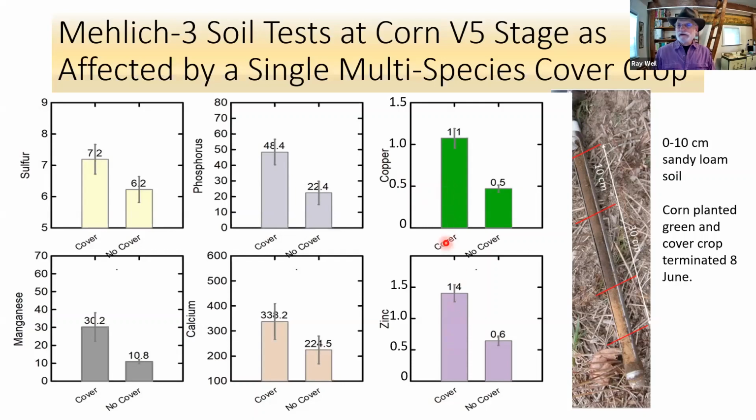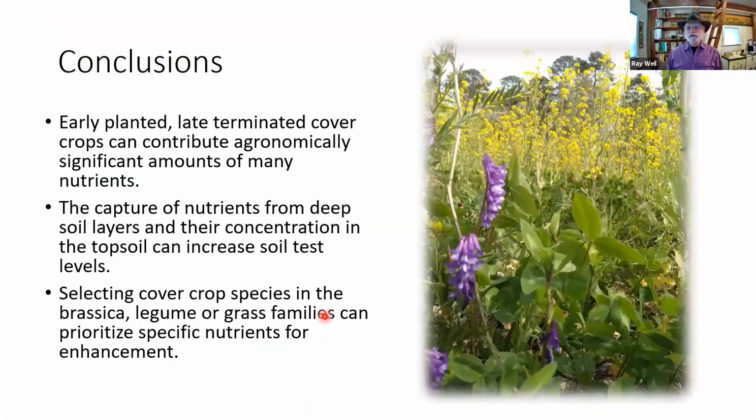Some of the micronutrients were also significantly affected. Copper, zinc, and manganese were all increased quite dramatically with the cover crop. This is probably partly due to cycling of the actual nutrient, but also might be due to the increase of organic matter and the decomposing material aiding in the chelation and solubilization of existing micronutrients there. But the calcium also increased significantly, from 220 to 300, almost 340. So that involves quite a bit of calcium per hectare of land. So we definitely changed the soil test levels.